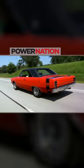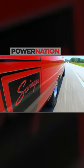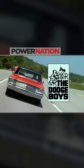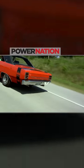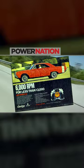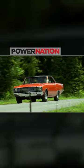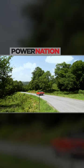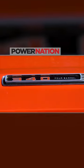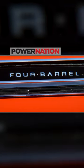Car that embodied the 60s in both name and spirit was the 69 Dart Swinger. The Dodge boys tempted cash-strapped buyers with this mini muscle car that churned out 6,000 RPM for under $3,000. For that price tag, you could get anything from a straight six up to a 383 Magnum. But the real muscle came in their iconic 340 package.